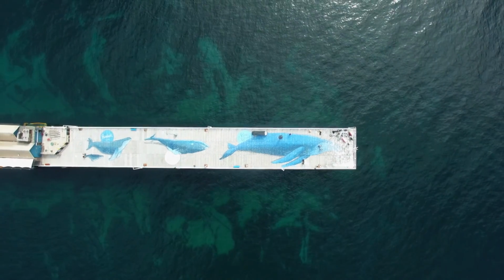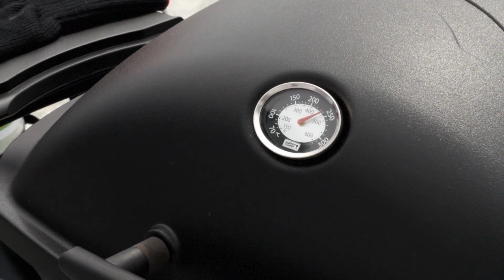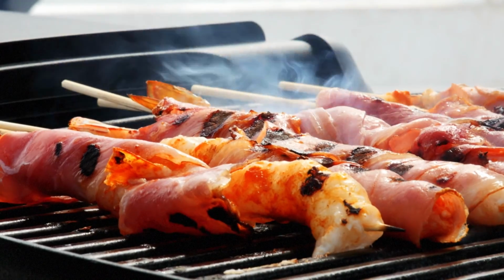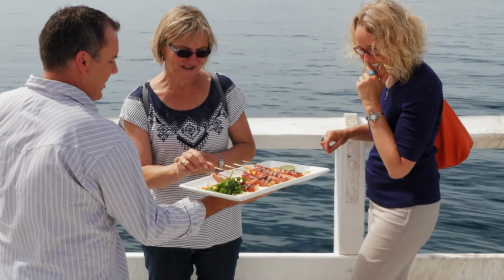So you can bake, you can roast, so everything from your breads to your roasts to your pizzas. They're just the most versatile cooking machine out there. First up, king prawns, cooked to perfection. I share them with a few fellow travellers.